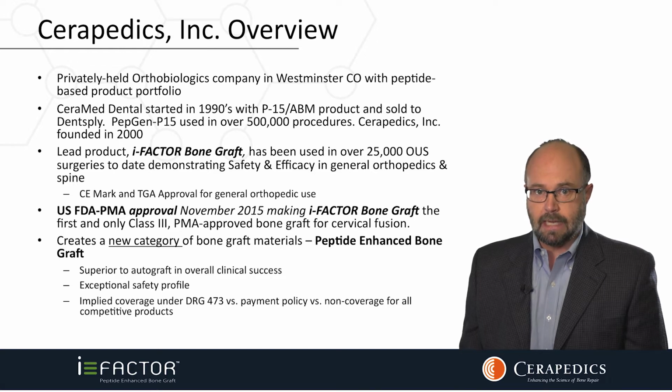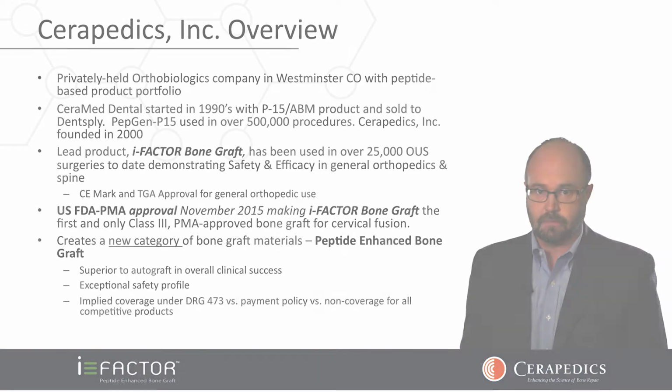On the basis of the IDE study, P15 peptide showed a clinical superiority to autograft in overall outcomes, had a tremendous safety profile, and is the only commercially available bone grafting product that will not put hospitals' reimbursement at risk for use in anterior cervical discectomy procedures.